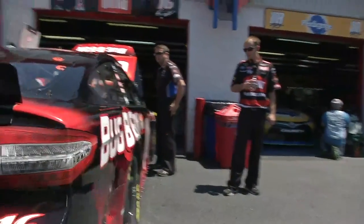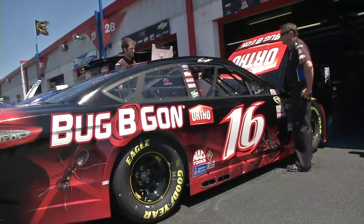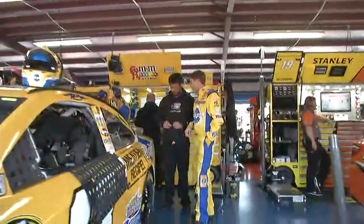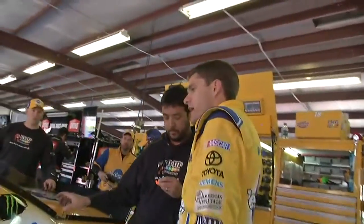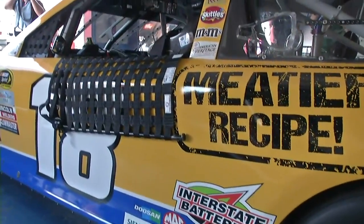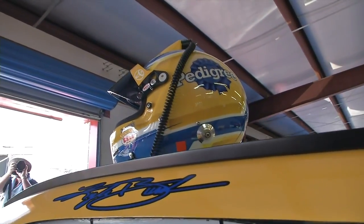It's getting loud in NASCAR.com GarageCam world as we look at Greg Biffle's Bug-B-Gone machine, the Ford. There's David Ragan. Let's bring you inside the garage of David Ragan, the Pedigree machine. And here is David Ragan getting ready for practice here at Talladega. This number 18 Meteor Recipe Pedigree machine. You see his hat right there. And there is David Ragan right here.